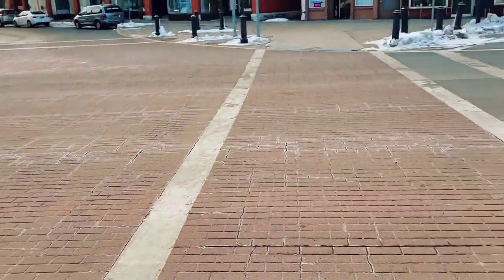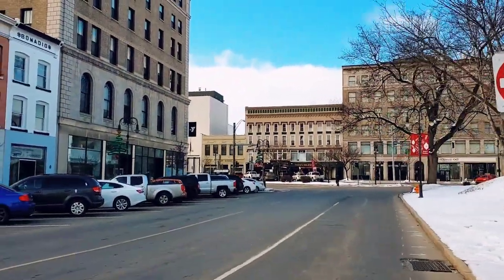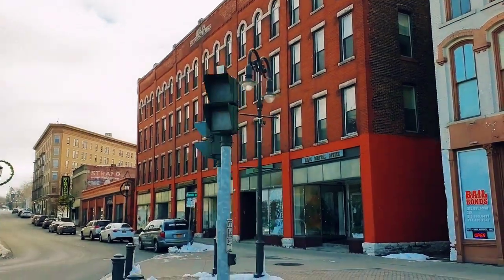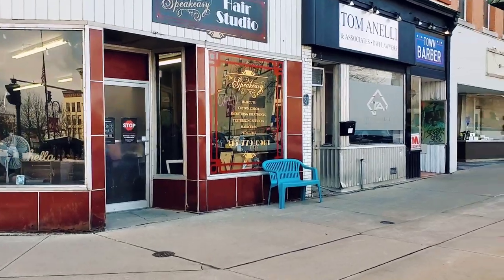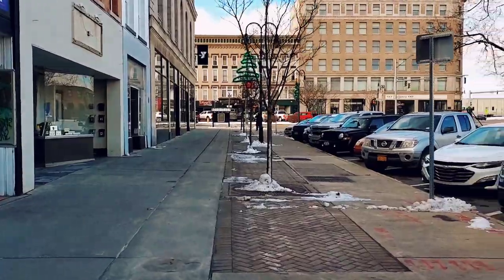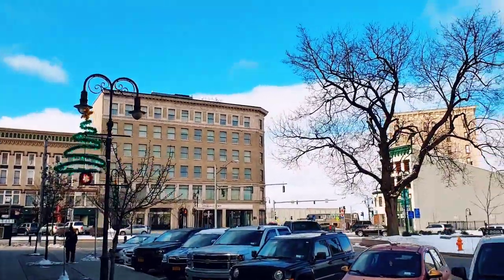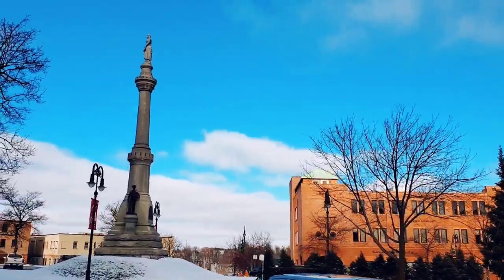Now, I'm parked somewhere over there. Oh wait, there's nothing over there. I hear you. I'm walking. Thank you. I'm walking. The sun is trying to come out. I like that.